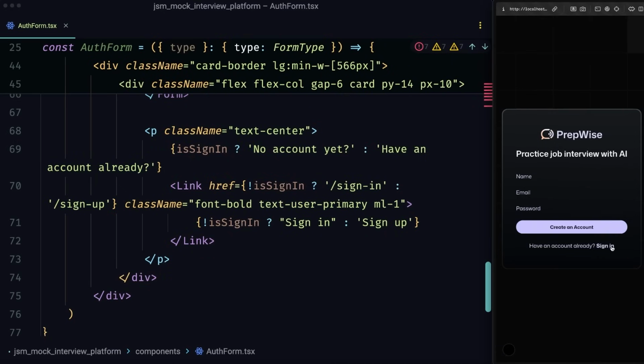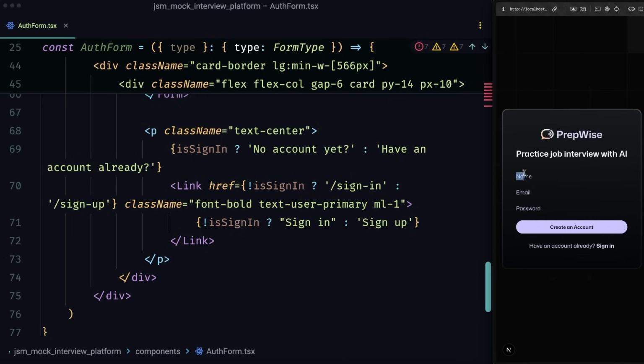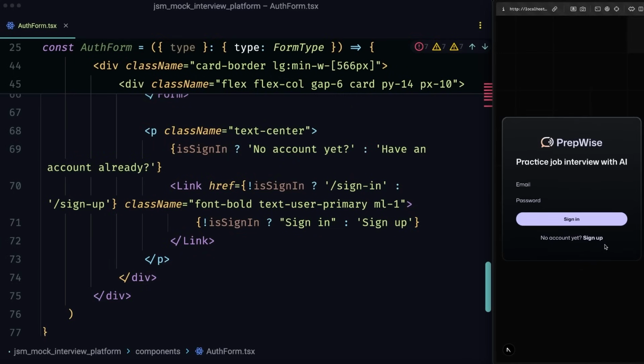Now we're on the sign up page, and now we're in the sign in. And we can switch between the two, showing the same UI, which is because of the layout that we have. And then we can either show or not show the name input, as well as change the text on the button and the text on the bottom.